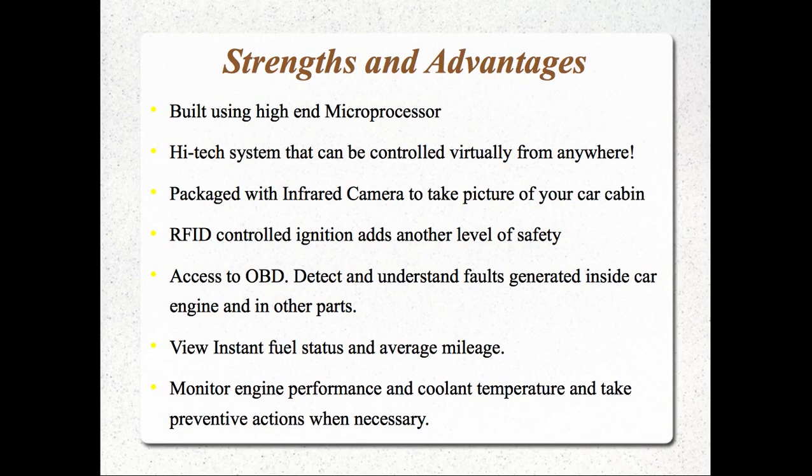You can view the instant fuel status and average mileage. Again, this is data we gather from the OBD system. You can monitor your engine performance and your coolant temperature, and take preventive actions when necessary. If you notice the coolant temperature going high, or the load of the engine is quite high, it is quite obvious that there is some problem with your car, and you can take it to your service center, check out what the problem is, and fix it, saving yourself from destroying your engine or your coolant system. So these are the strengths or advantages of our system.